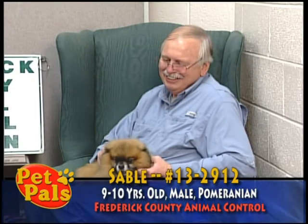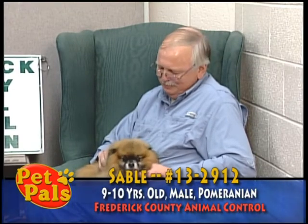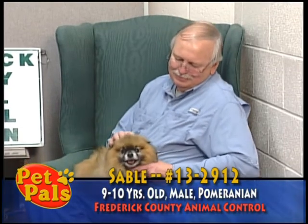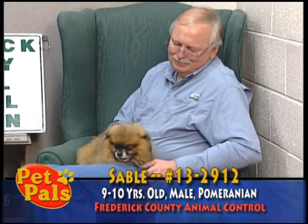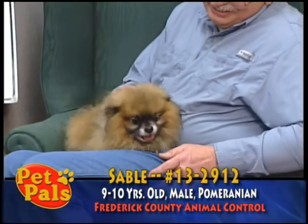We are back with Sable, and Sable is a 9 or 10-year-old Pomeranian. He has a little gray hair on his face, as you can see. And Sable came to us from his owner, who has recently become disabled and isn't able to take care of her dogs anymore.